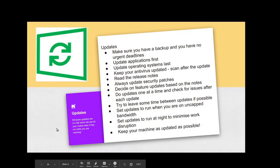Updates. So this is a bit of a double-edged sword. You should always make sure that you've got a backup before you start things like updates, and you should make sure that you don't have any urgent deadlines, because any update can disturb the functionality of your machine. An update can not process correctly and leave your machine bricked and non-functional at all. Updates are changing the code that you've been relying on, and if they change it in a negative way, you're in trouble.